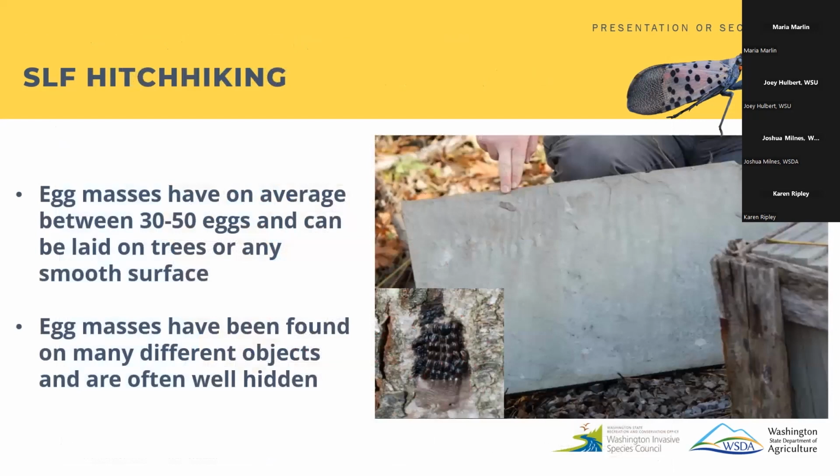Of course. So I just wanted to point out that hitchhiking is a major mode of transportation for this pest. Because of the egg masses, they're able to lay on the surface of any substrate. They like to lay on surfaces like this rock. My boss, Vince Manger, is actually pointing at an egg mass. The egg mass is covered by a spongy material that acts as a waterproof sealant. This material is able to protect the insects' eggs from cold and water.